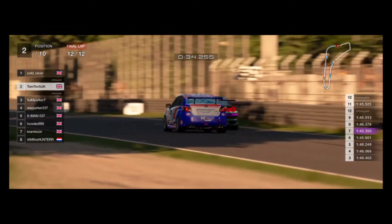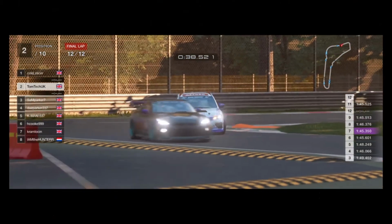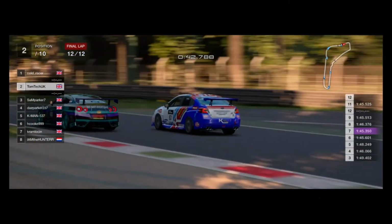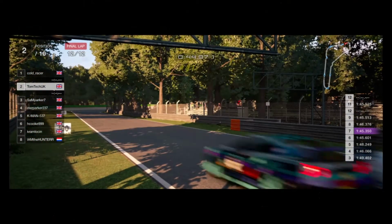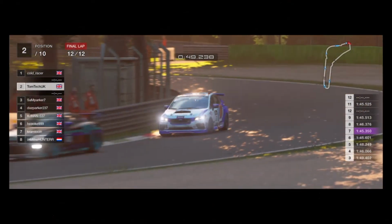Now he is really pushing and attacking to get on the inside. He might have got him. No, he hasn't. Craig defends well. Whoa, a little bit of a cut there by Tom, but he could have the inside. And he's just not able to get past.